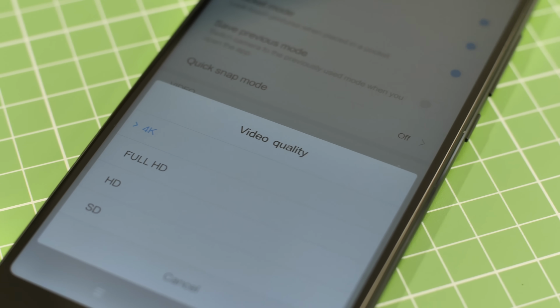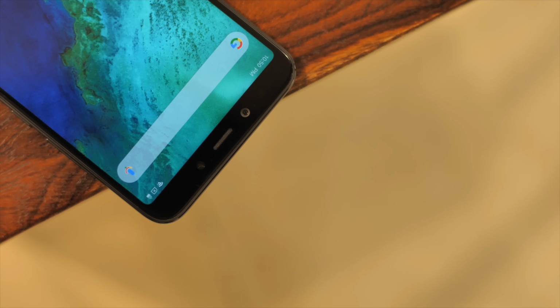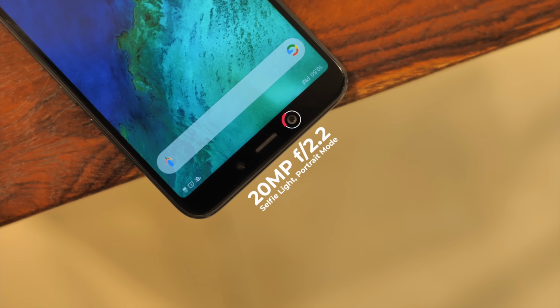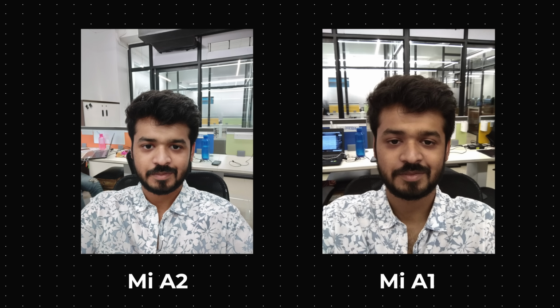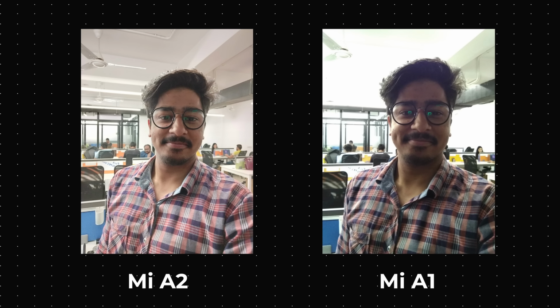Plus, it supports 4K video recording, which is missing from both the A1 and the Note 5 Pro, so that is amazing. The Mi A2 has a better selfie camera too. There's a 20 megapixel selfie camera with flash and AI portrait mode, and it takes some great selfies, with or without portrait mode. I mean, check this out. It's a lot better than the Mi A1.